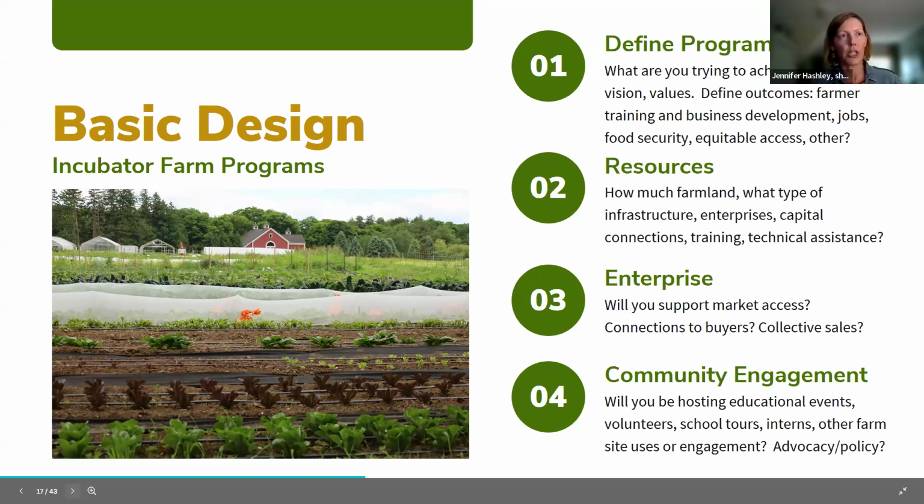Livestock, flowers, fruit trees, vegetables. Farmers are going to come with lots of different ideas and needs. And then, are you going to help support any of their market access? So is it just a platform for them to farm? What other kind of wraparound support services?